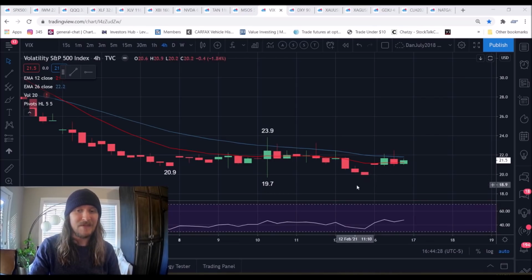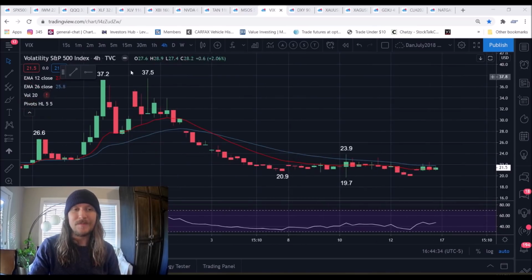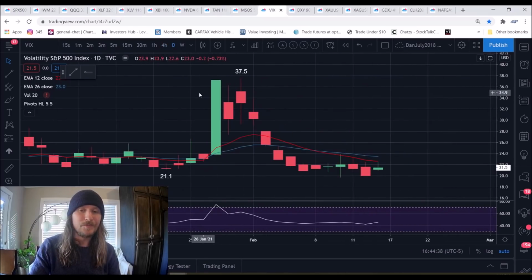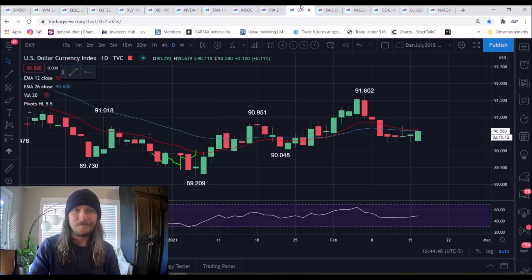We held 1970. We're rejecting from resistance. And I know it's not resistance, but pretty much range bound with no sign of the bulls getting any follow through. So certainly keeping an eye out for it. But for the time being, really all we care about in the short term is, are we going to break 1970? Or are we going to break 2390 first?